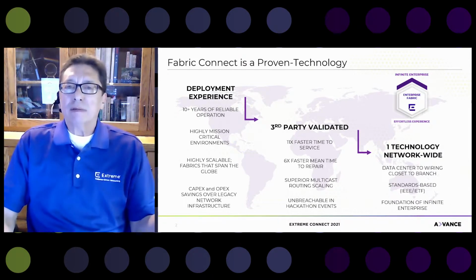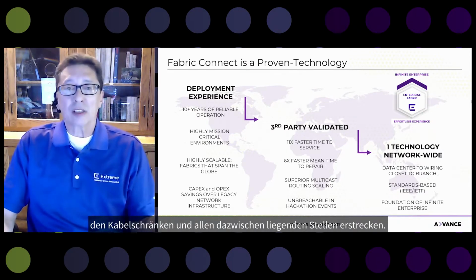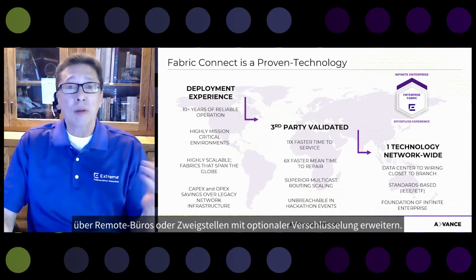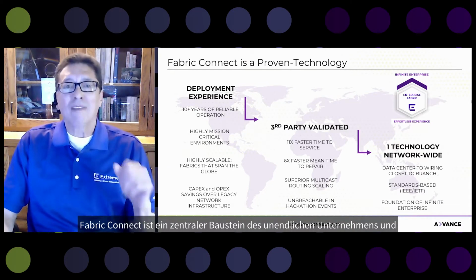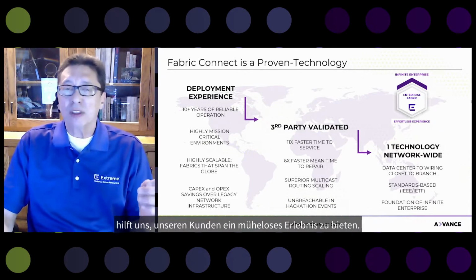So where does it fit? Fabric Connect can extend from your data centers all the way to the wiring closets and all the places in between. We can even extend the same secure services over a wide area network to remote offices or branches with encryption as an option. Fabric Connect is a core building block of the infinite enterprise, helping us bring an effortless experience to our customers.